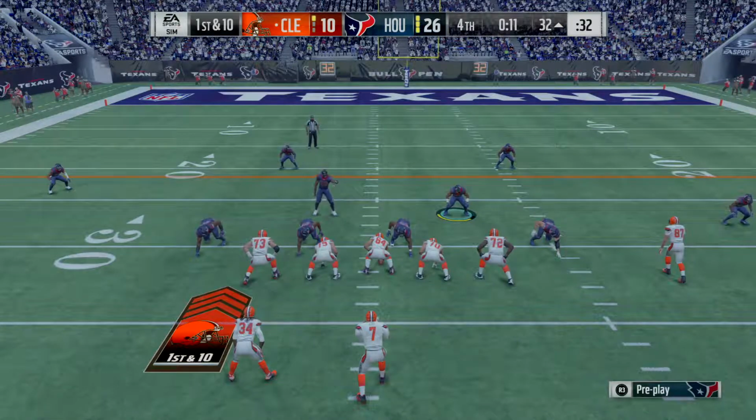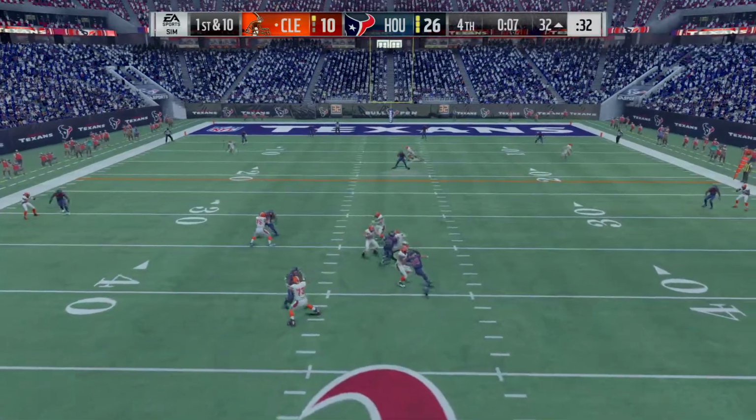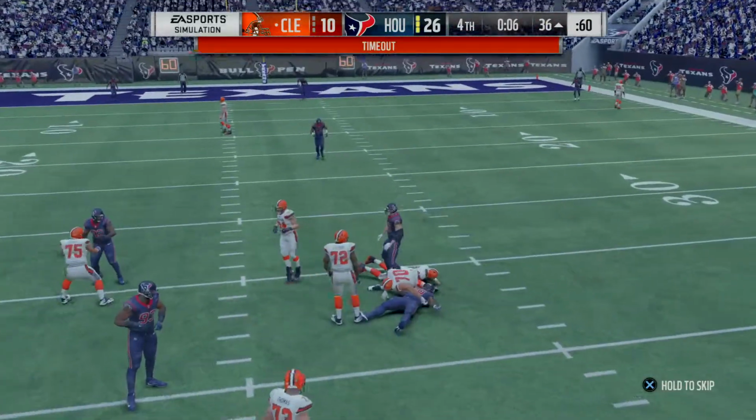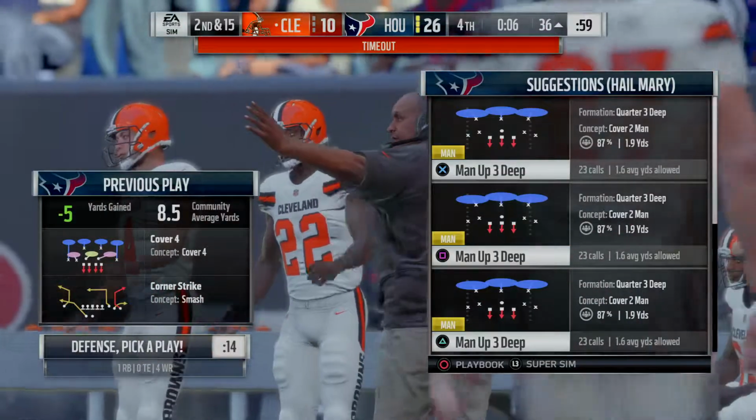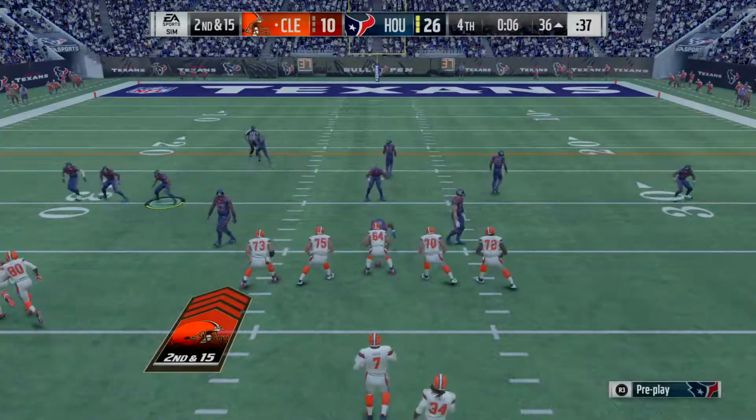Here we go. Kaiser now to throw on 1st down. And no escaping this time as he'll go down. They got him for a sack. And now with 6 seconds remaining, they're going to burn their final timeout.